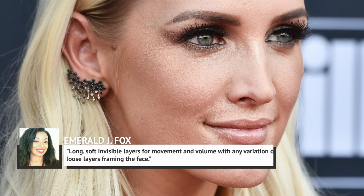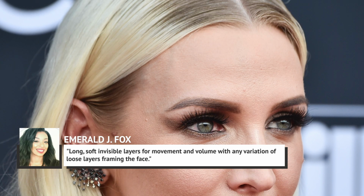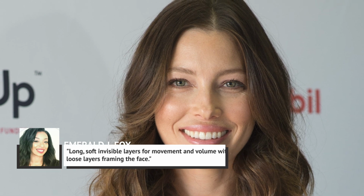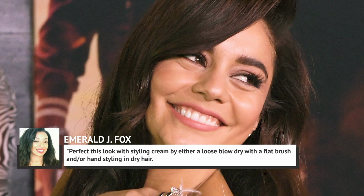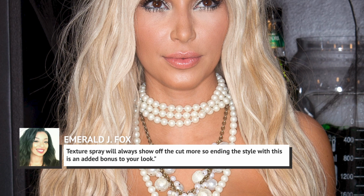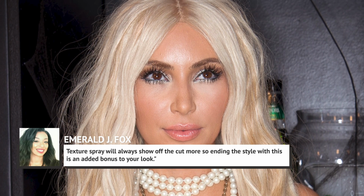Fox says the cut is about long, soft, invisible layers for movement and volume with any variation of loose layers framing the face. Whether you have textured or straight hair, the expert says you can try out the style. Fox added, "Perfect this look with styling cream by either a loose blow-dry with a flat brush and/or hand styling in dry hair. Texture spray will always show off the cut more, so ending the style with this is an added bonus to your look."